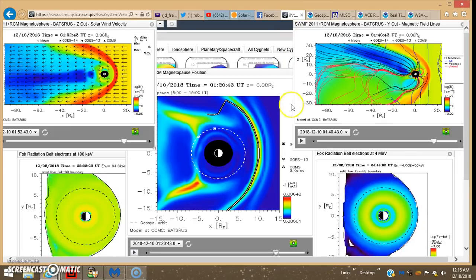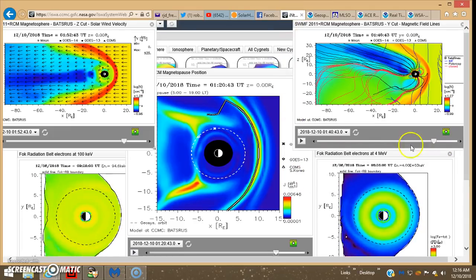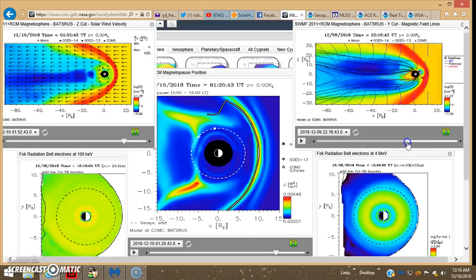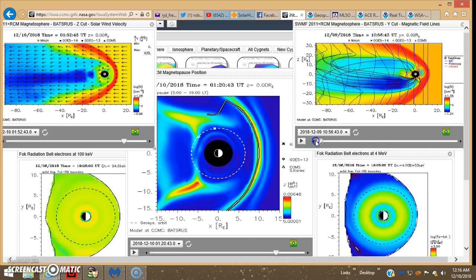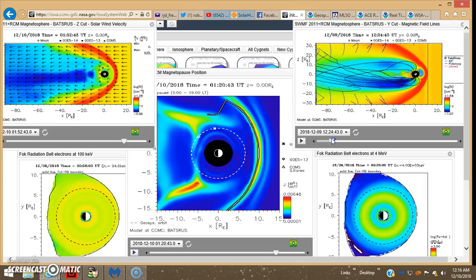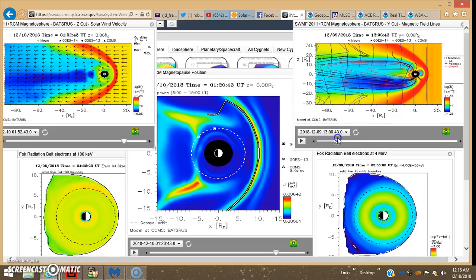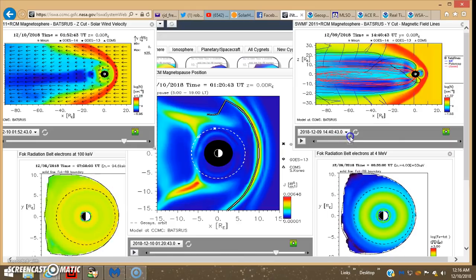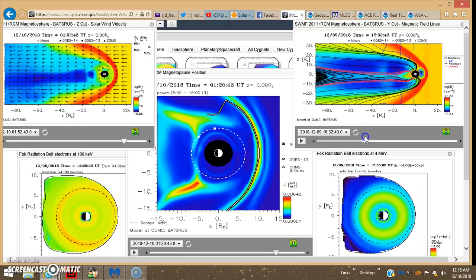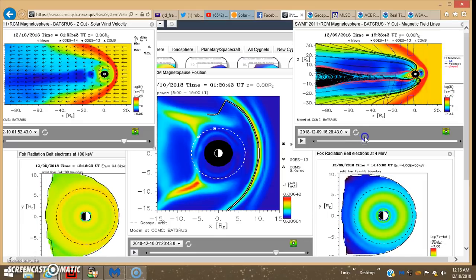So let's pull this back up. So let's run back through this 922. We'll do the whole run so you can watch it. Let's see how close. I mean, it's pretty looking unsettled there. There's a big discharge.